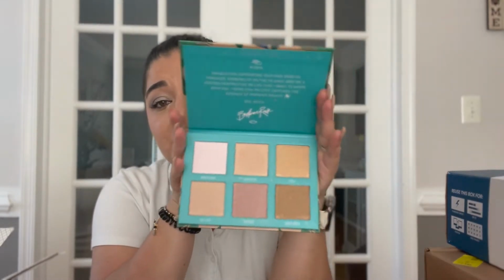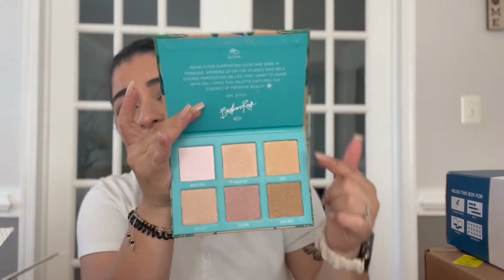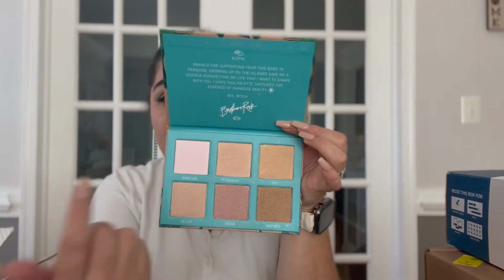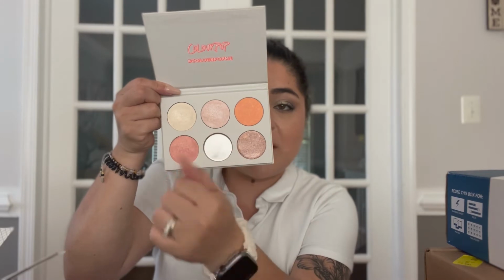So not keeping it. Getting rid of this Morphe highlighter palette, collaboration with Bretman Rock. The reason why is because all of these highlights are really dark. The only one that really worked for me is this one, and then five of them just don't work for me. I am getting rid of this I Like Your Face by ColourPop highlight palette as well. Again, I was keeping it for the first two shades.